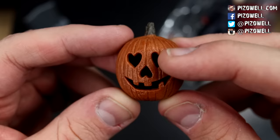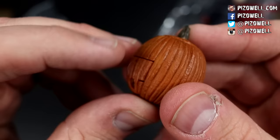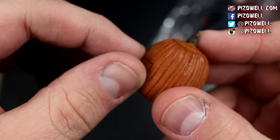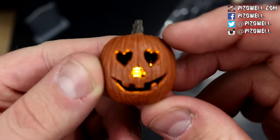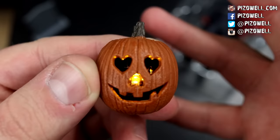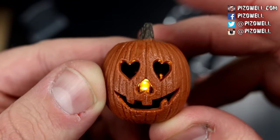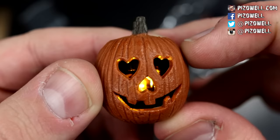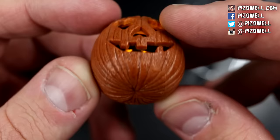All right, here is the pumpkin. As you can see there, his eyes have been cut into hearts. On the back of him, he's got this little thing sticking out where the battery is. We'll go ahead and pull that out. And then if you depress his stock or whatever, there you've got the flickering light inside of him. And then you depress it again and it goes off. That's a nice little touch. Yeah, pretty cool. Some nice detail on the pumpkin. The flickering light jack-o'-lantern accessory.